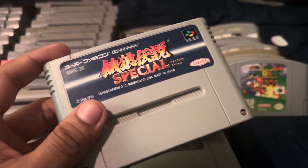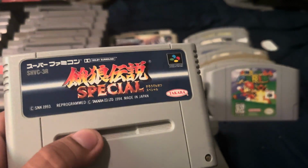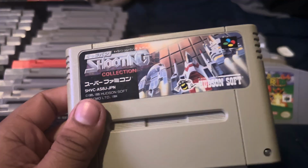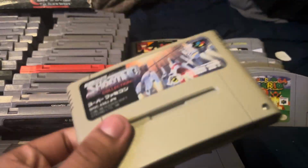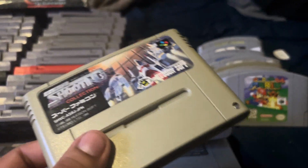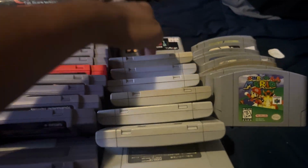Fatal Fury Special, Super Famicom version. You know, I got this for $10 during the pandemic, so why not? Same with this one. This is the Cartridge Shooting Collection. This is just 8-bit Famicom games on a 16-bit Super Famicom cartridge. Let's just call it for what it is.